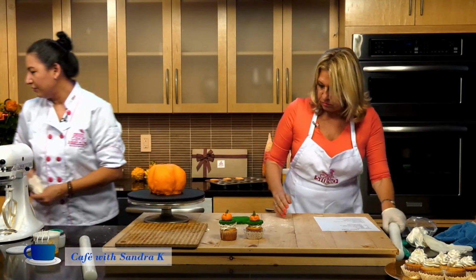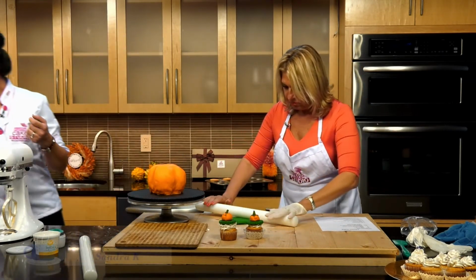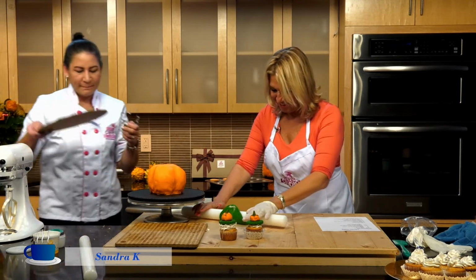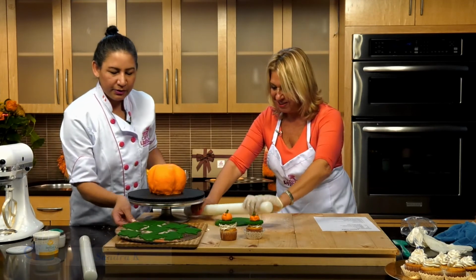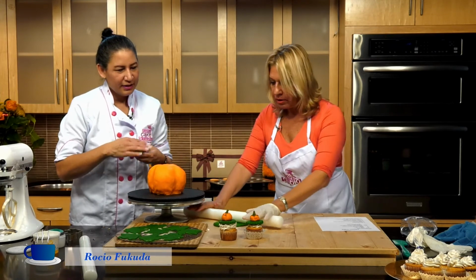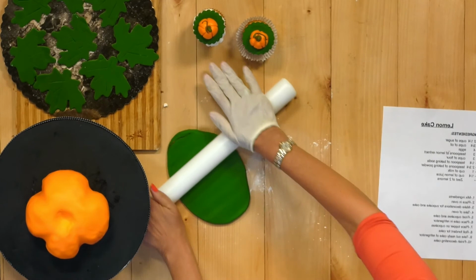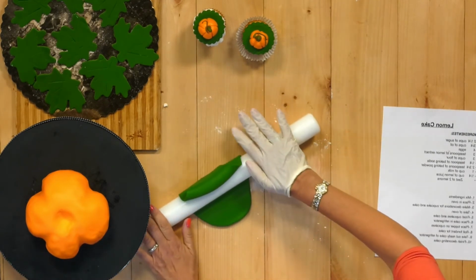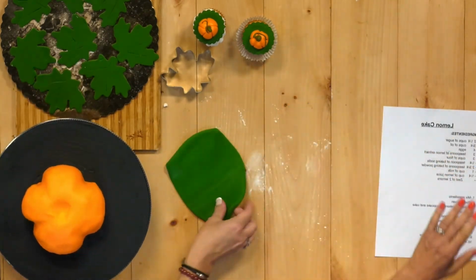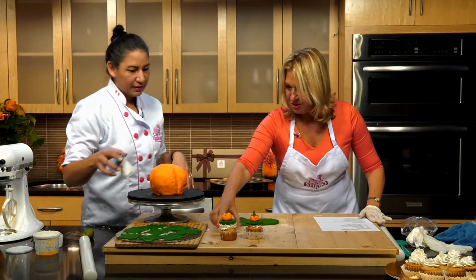And let me get this out. So you're gonna roll it, and then I have the cutter right here. So this is what we're gonna create. We're gonna do our leaves to decorate our cake. And I'm gonna do the little stem that goes on top. And for that we have this cutter. And I'm just going to do a leaf.